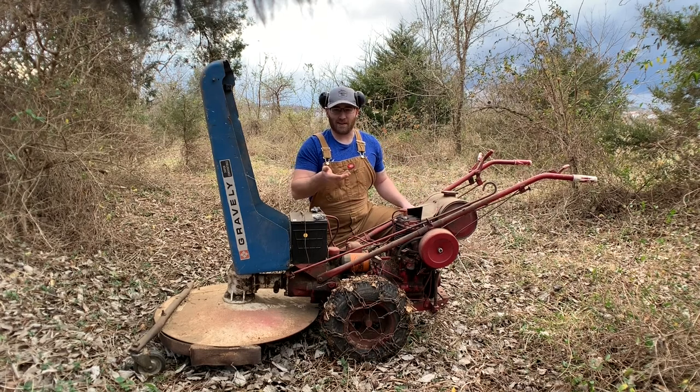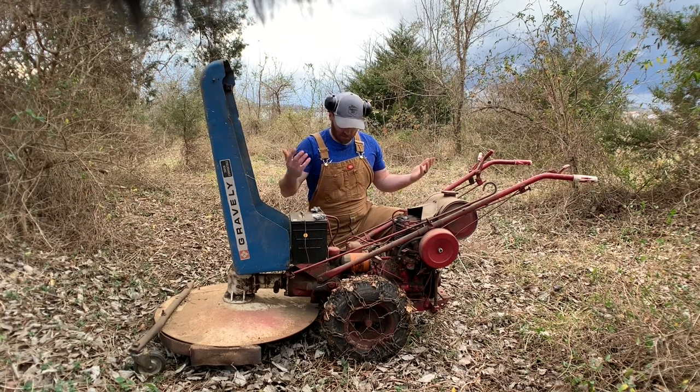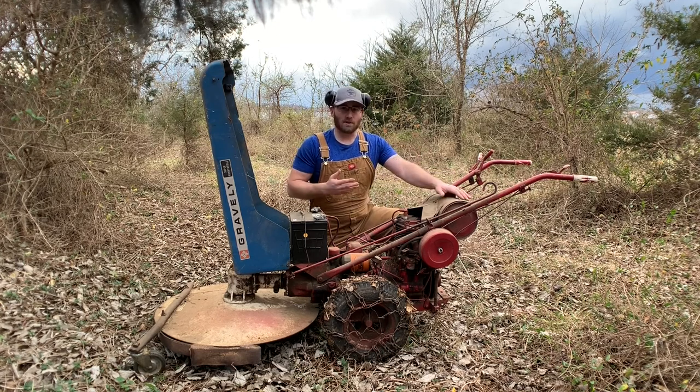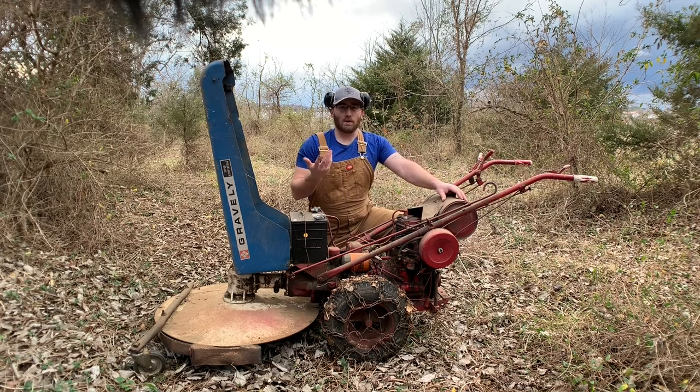It is air cooled. I don't know what the dog's doing behind the camera. It's an air cooled engine, so it has no antifreeze or anything like that. It runs on gas. I run, of course, unleaded, no ethanol gas in this, which, just because of how old it is, is what needs to be run in it. It has a marine battery that is what it uses to start itself.